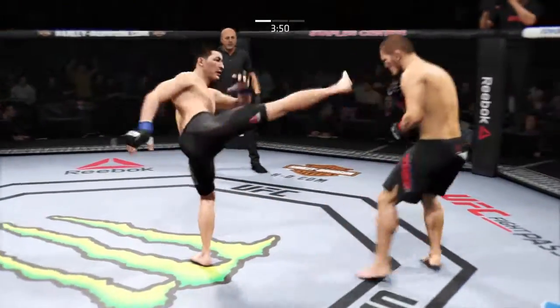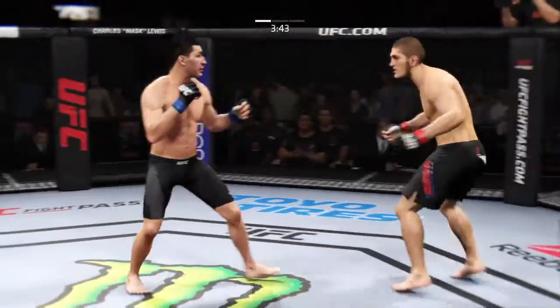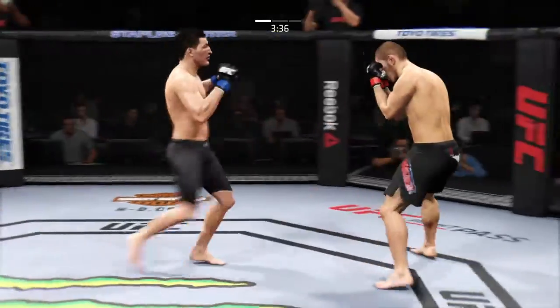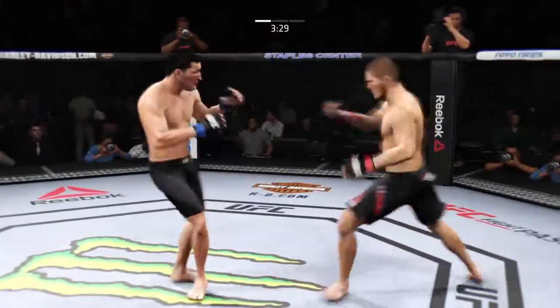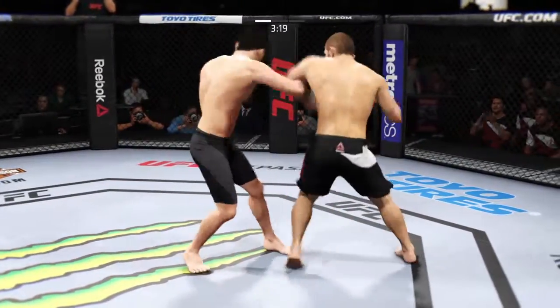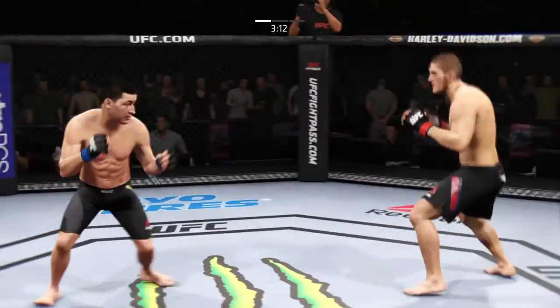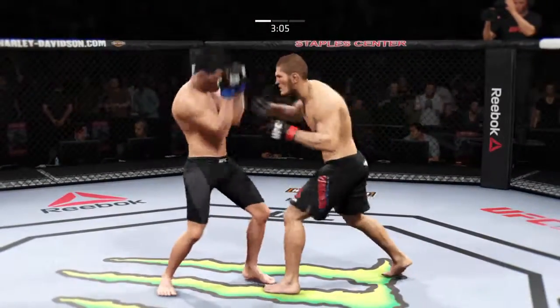Nice block. Good defense. Misses the takedown. Good exchange. Nice roundhouse kick to the body. Precise jab by Nurmagomedov. Oh! Big hook. And again, amazing, amazing. Just over three now.